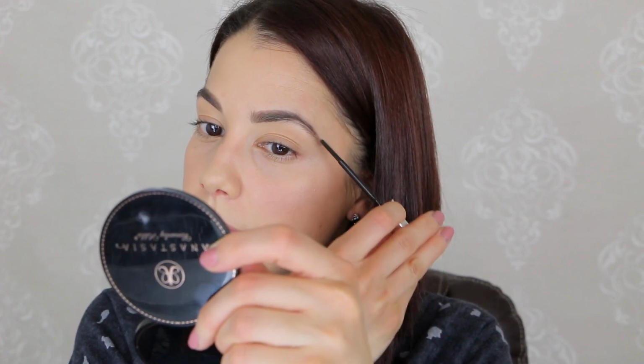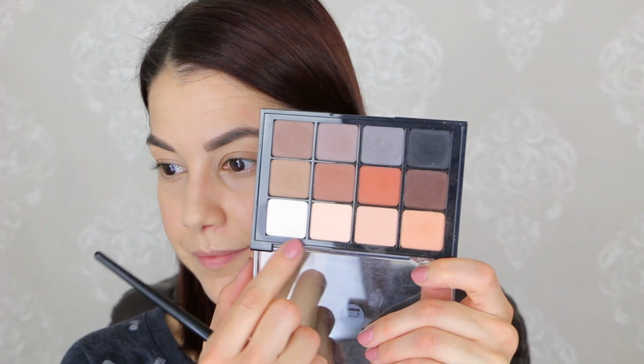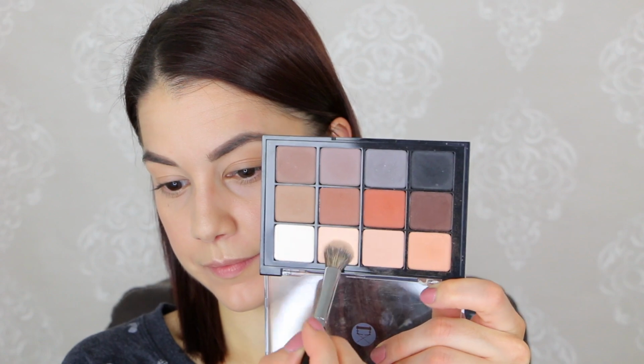I don't know what it's called, but it's the one from Benefit because I like to have a bit of an extra hold since my brows are a little bit on the longer side. They do need a trim. So anyways, moving on to eyeshadows, I just am using a white and a light soft kind of peachy color.